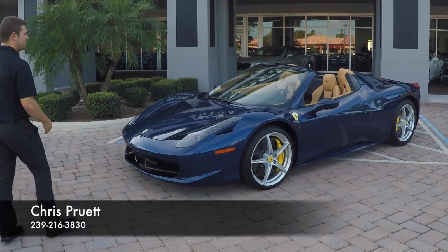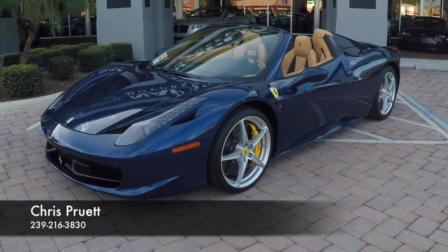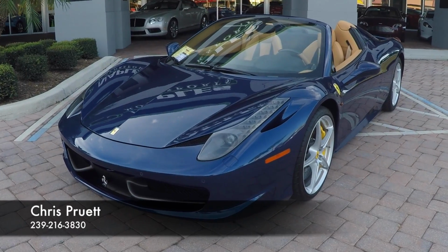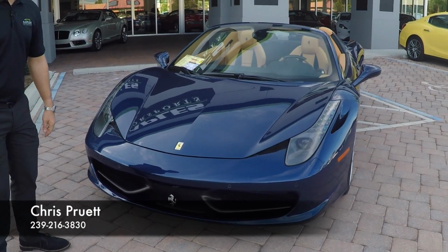I'm Chris Pruett. Today we're looking at a beautiful 2014 Ferrari 458 Spider. This car has just over 1,000 miles on it, and it's finished in the beautiful Tour de France blue, which is an absolutely great color for this particular car.